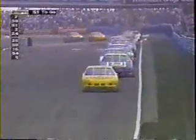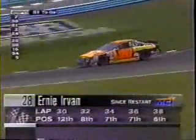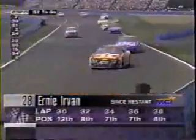Who's done nicely since we went back to green is Ernie Irvin. On lap 30, he was running in 12th position and now is 6th. Six spots in eight laps, not too bad. David Green coming back on the racetrack.